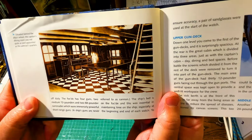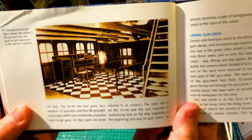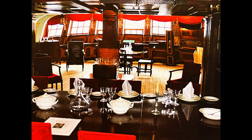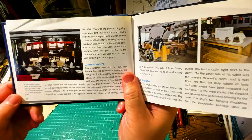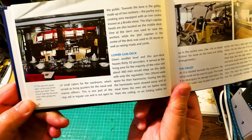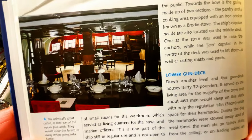Situated behind the ship's wheel, the captain's dining room was not quite as well appointed as the admiral's quarters. An external view of the admiral's quarters. Beautiful. So this is the admiral's great cabin, the rear of the upper gun deck. They would clear the furniture away when going into battle. Beautiful.